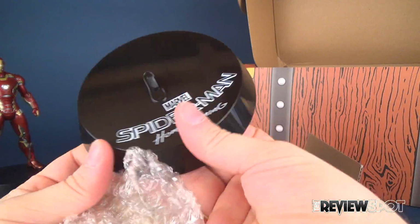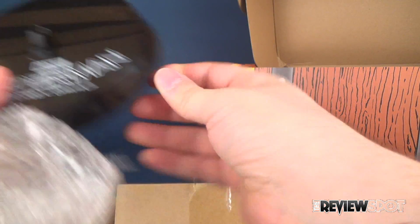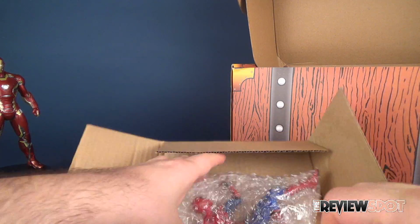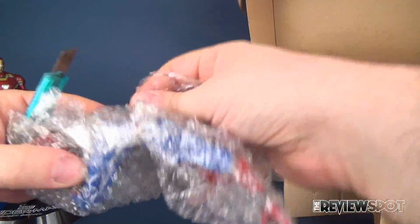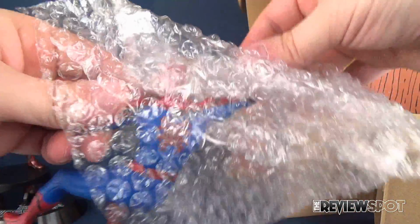Nonetheless, you get yourself a statue base. Spider-Man Homecoming. Very, very shiny black. And we'll go ahead and cut the, well, we don't really have to cut that. There's Spider-Man right there. We may have to cut the tape, though, that's on the bubble wrap. Quickly do that. And let's take Spider-Man out.